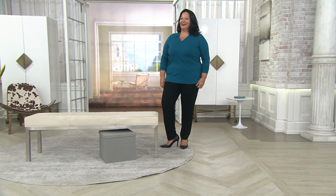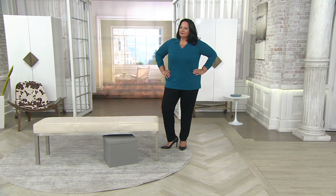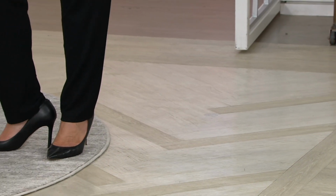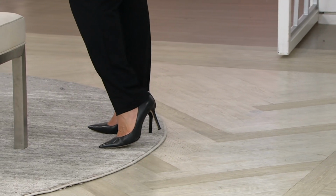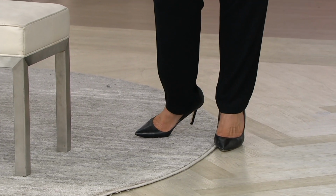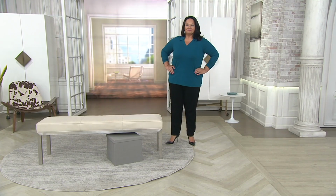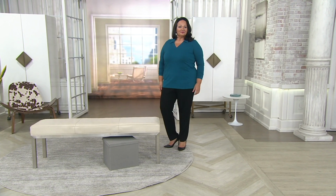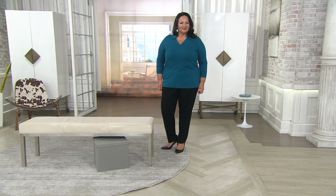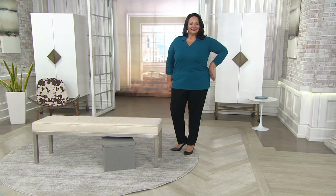Well, my point is, these pants are not tight on my calves. So, ladies, if you have a wider calf and you typically cannot wear a slim leg pant, you should try these. I think these are fantastic. And these would also look good with a little ankle boot, which would come right up and meet the pant for a nice clean line. And it's just a beautiful pant with anything you want to wear with it.